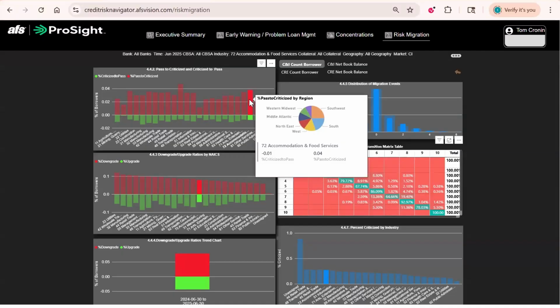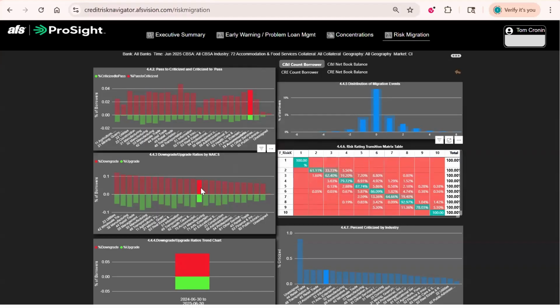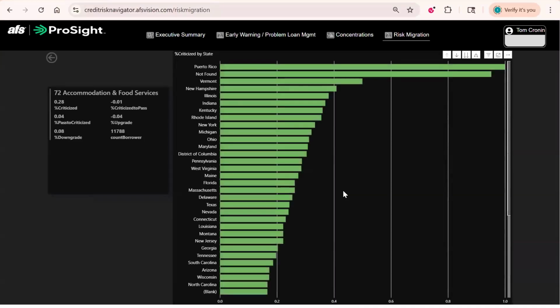And a couple things here. Pass to criticize, 4% to 1%. You can see by the pie chart that almost half of the pass to criticize were loans, or pardon me, borrowers in the Southwest or the South. And then if you come down to the upgrade downgrade, downgrades were 8%, upgrades were only 4%. So again, a 2-to-1 ratio. And we'll go through and look here.